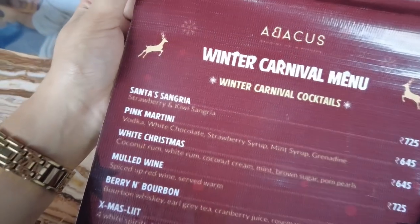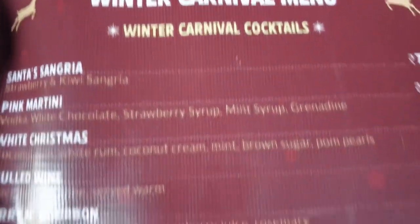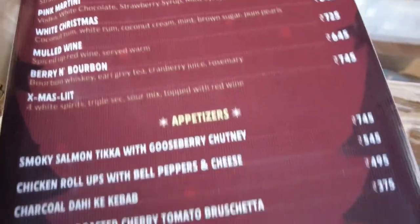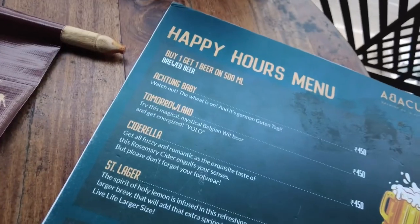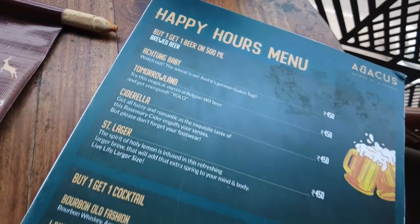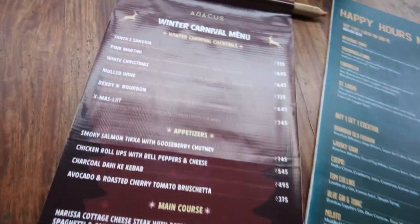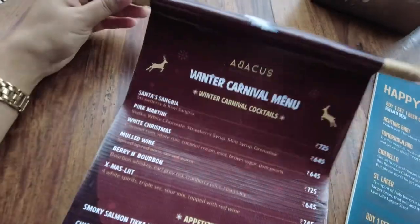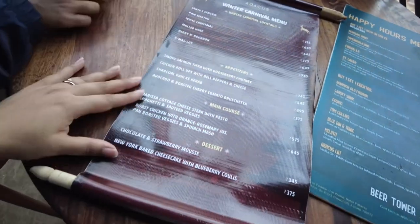So that's the winter carnival menu. We have winter carnival cocktails, some appetizers, main course, and then dessert. You can obviously order from their happy hours menu, and if you come for the winter carnival, that's the menu you can order this set of items from. The winter carnival menu is a special separate menu set up, as I told you.